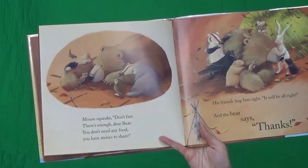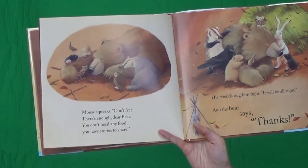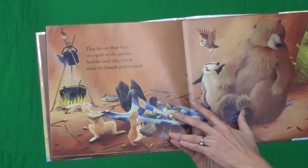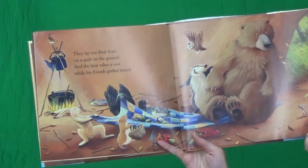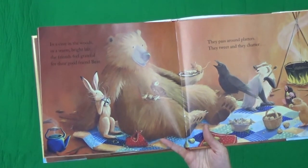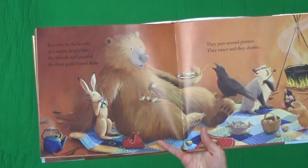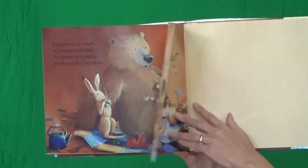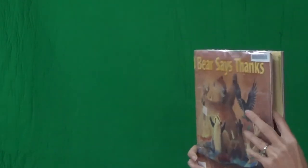Mouse squeaks, don't fret. There's enough, dear Bear. You don't need any food. You have stories to share. His friends hug him tight. It'll be all right. And Bear says, thanks. They lay out their feast on a quilt on the ground, and Bear takes a seat while his friends gather round. In the cave, in the woods, in the warm, bright lair, the friends feel grateful for their good friend Bear. They pass around platters, they tweet, and they chatter. And they all say thanks. The end.